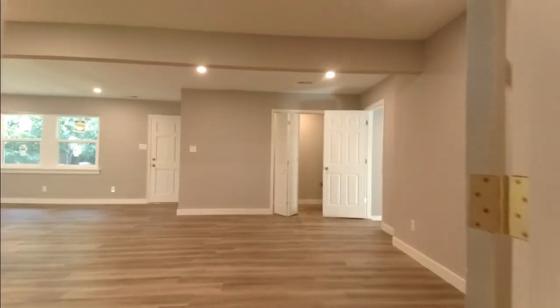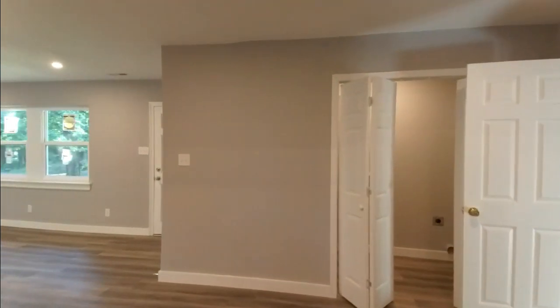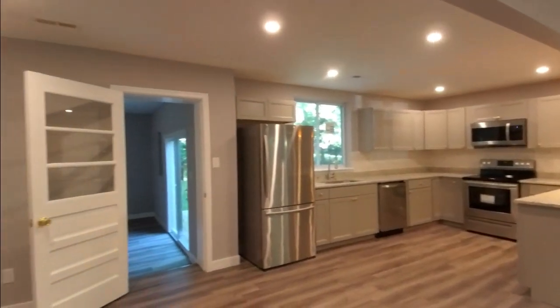Okay, I'm going to take you now into our primary. I love the way they separated this home. You got all the secondary bedrooms on that side. You got the in-laws back there in their little cubby, and then you've got the primary right here.